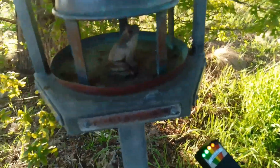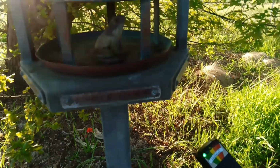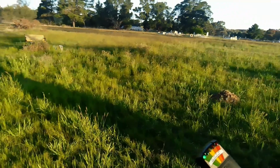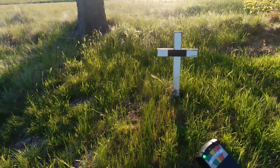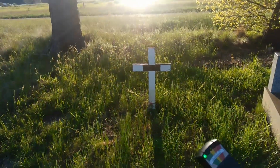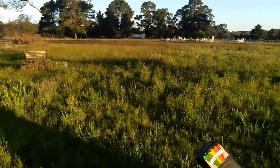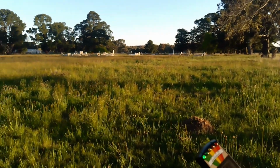And whoops, that was me. Oh, the K2's going off. Little frog in there too. That was probably me bumping the K2. And over here, I'll just move past it a little bit. There's another little cross, so I'd say it is part of the family, but I'm not sure what part, because there is no name on this one. But it is in the same area right here, right at the very, very back of the cemetery, and as you can see, all the tall grass, so you never know what you're going to find in this tall grass. Have a bit of a walk over in that area and see what we can find.